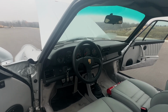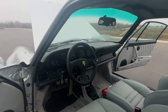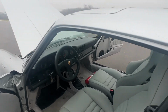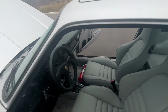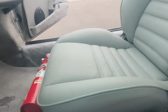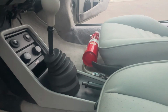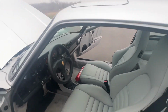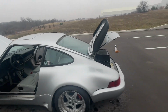We've put a Bluetooth, a period correct looking Bluetooth AM/FM radio in the car as well. I've upgraded the shifter to an OEM shifter, same color as the interior. This car had a carbon fiber one, and the shift rod was not the original, so we've ordered and put on the original shift rod as well.